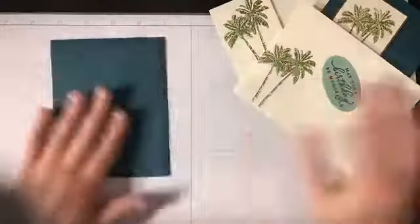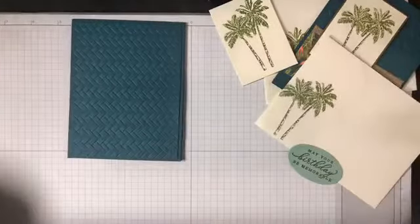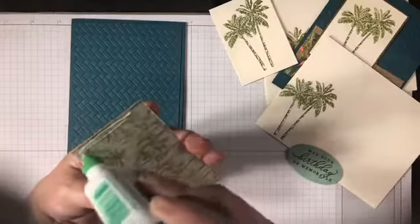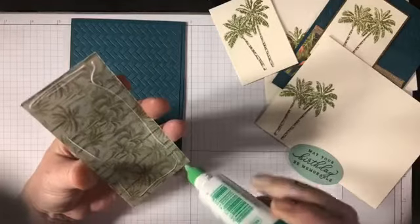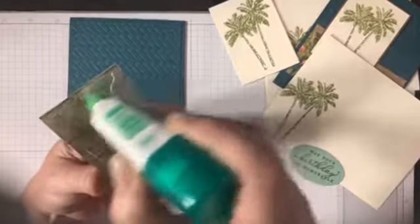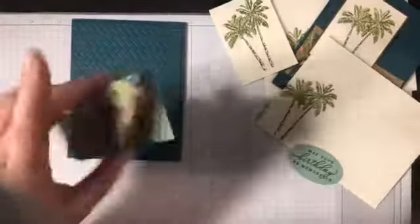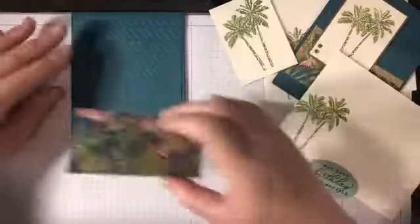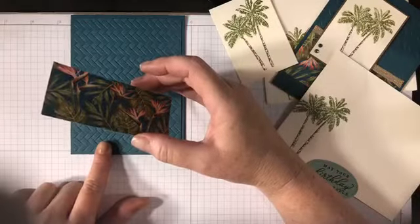Okay, that's down. And then here's my other piece. It's a brand new bottle of glue, so I'm trying to remember not to squeeze because it's coming out really good and quick. So now this one, I went up about, I think I came up 1/2 inch, which is, use your grid paper.